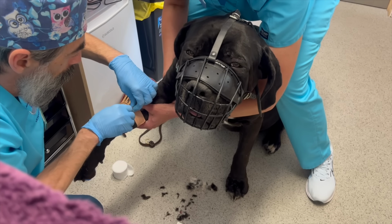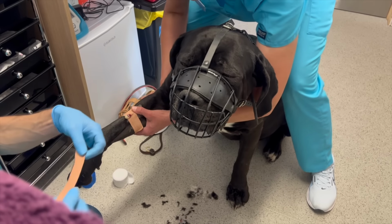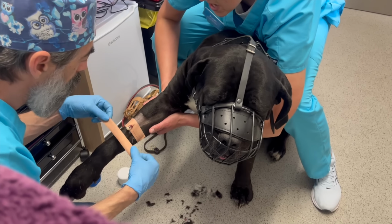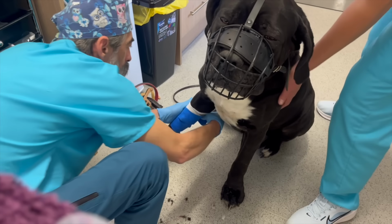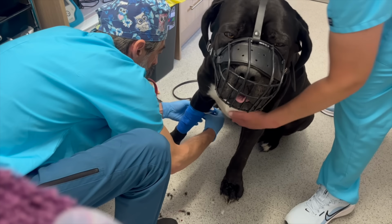Under sedation, we can check his ears, check his anatomy, look at the blood, and make sure that we can rule out any health concerns that could be affecting his behaviour. Softy. Oh, you're lifting it up for him. You're a clever boy.